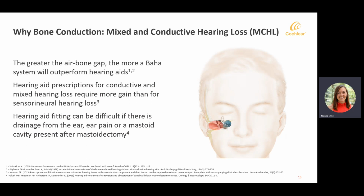As far as why bone conduction for mixed or conductive hearing loss, some reasons here are that the greater the air bone gap, the more a system will outperform hearing aids. Hearing aid prescriptions for conductive and mixed hearing loss require more gain than for sensorineural hearing loss. And hearing aid fittings can absolutely be difficult if there's a draining ear, pain in the ear, or a mastoid cavity present after mastoidectomy.